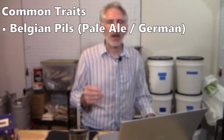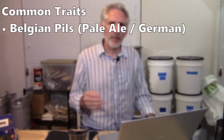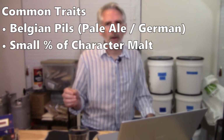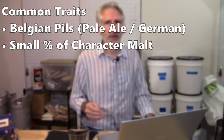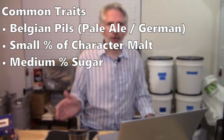So after looking at the style guidelines, reading several articles that talked about Belgian Blonde ales, and then also looking at different recipes, I came up with some common traits across all those recipes. If we look at the grain bill, a Belgian Pilsner was very common. Sometimes they used a Belgian Pale Ale, and sometimes a German Pilsner malt was used. Most recipes had a small amount of a character malt, say like a Victory malt or an aromatic malt or maybe a Munich malt. Most recipes had a medium percentage of sugar.